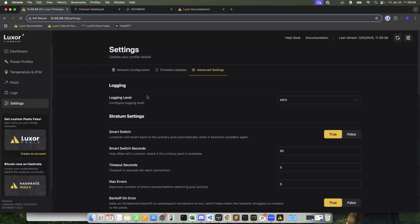Logging level. This is one of the advanced settings that a lot of people do end up coming and taking a look at. You can change logging level here, so you get more information the further down you go. But just know, I think it's the only process outside of an update that, if you change it, you do have to restart the Lux mining service.